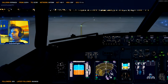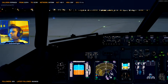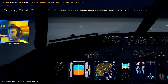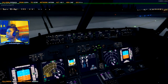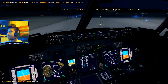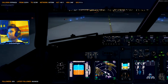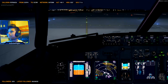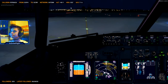Edinburgh Tower, KLM 60 Romeo, ready for push and start. Ryanair 60 Romeo, push and start approved, facing north. Push and start approved, facing north, KLM 60 Romeo. And Edinburgh Tower, Thomson 43 Bravo Romeo, still ready, request push and start. Thomson 43 Bravo Romeo, push and start approved.